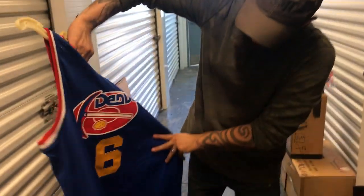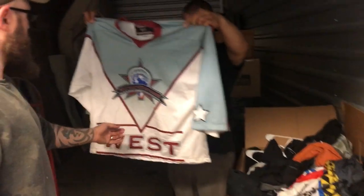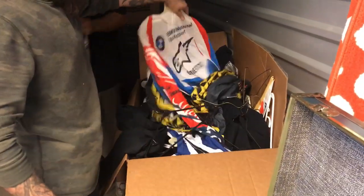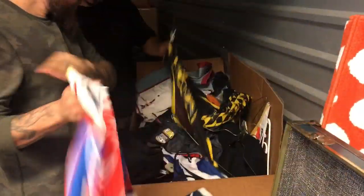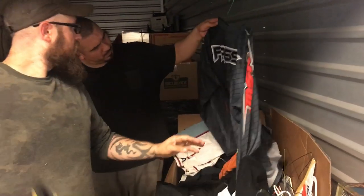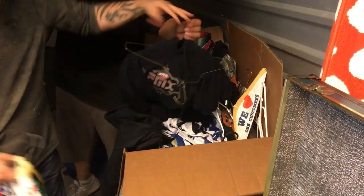Is this signed? Shoot, he was all about getting signatures. We're going to have to go through this whole box. 2004 All Star. This glue is nasty. Signed. Signed. Signed. So we'll have to look these racers up and see what we got. But anyway, that's enough of that box. We're going to go through that more.